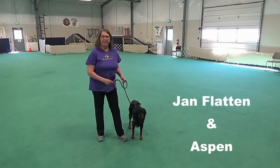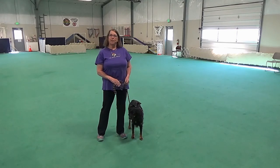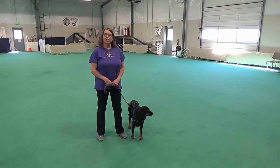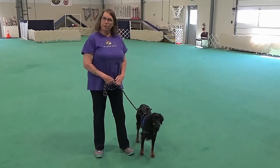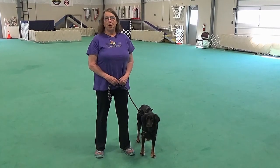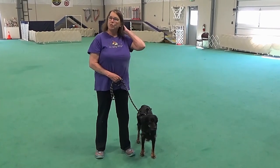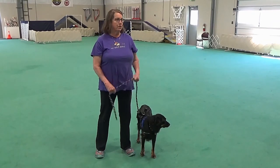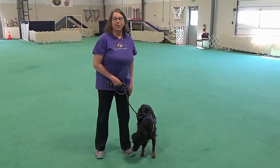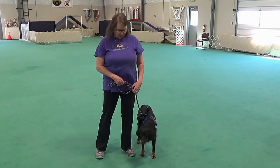Hi, I'm Jan Flatten. I am an instructor here at the Wenatchee Kennel Club in agility and also in scent work. This is Aspen. She is from Aussie Rescue. She was rescued in Texas and found wandering on the streets of Texas. And because I'm the Pacific Northwest Regional Rep for Aussie Rescue, we flew her up here to be adopted. And we failed on fostering her, and she stayed with us. So she's an Australian Shepherd.